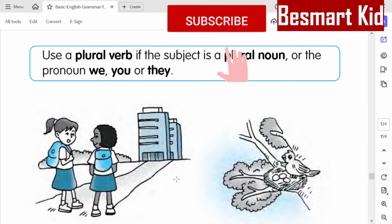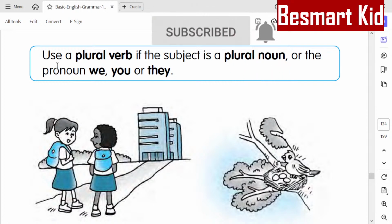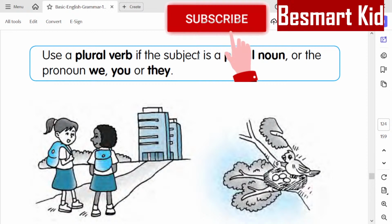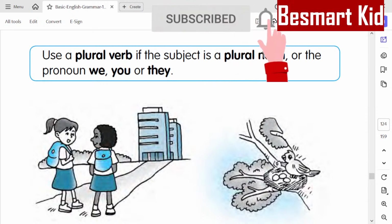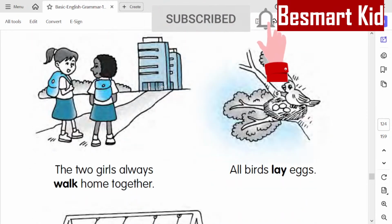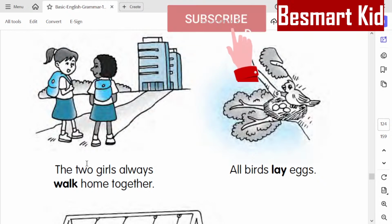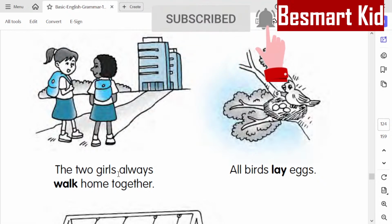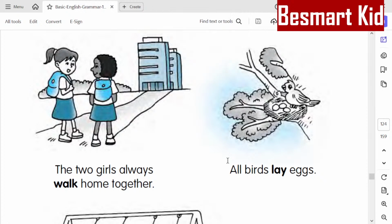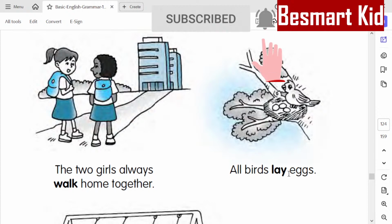Use a plural verb if the subject is a plural noun or the pronoun we, you, or they. The two girls always walk home together. All birds lay eggs. The children are playing on the swing. The stars shine brightly on a clear night.